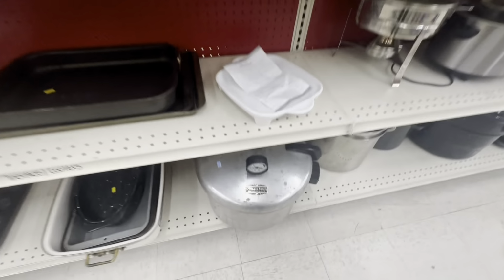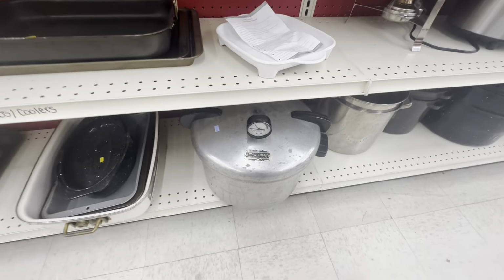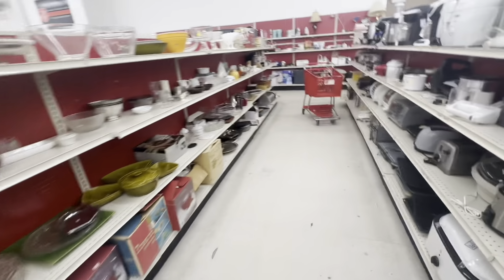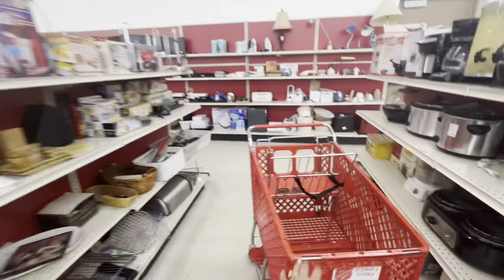And then this pressure cooker was the same thing. There was about 40 listed and 7 sold. I thought this would be a good one as well, but it's not, and it's the half off color, so it's only $10, but it's definitely not worth picking up.